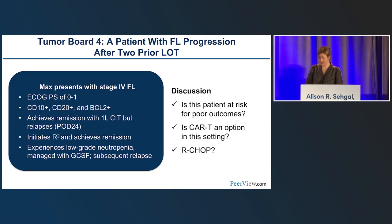So the questions that we'll try to focus on throughout the presentation for discussion: is this patient at risk for poor outcomes? What are some factors that make him at risk? Is CAR T-cell therapy an option at this point in time? And then what else could we consider for treatment?